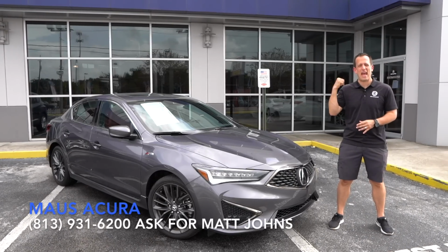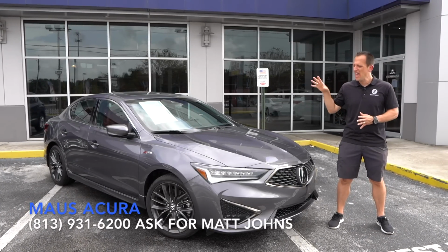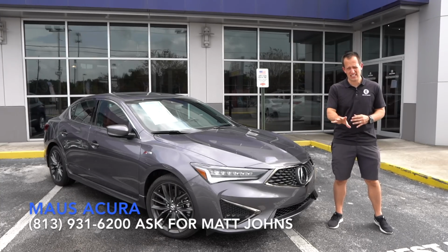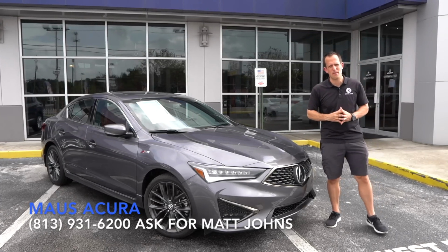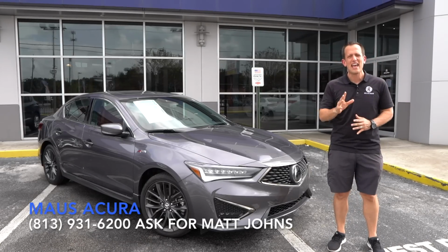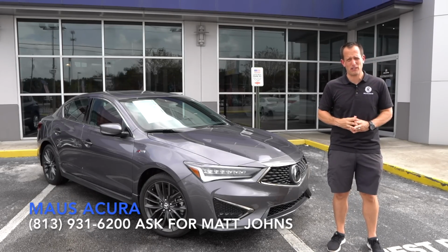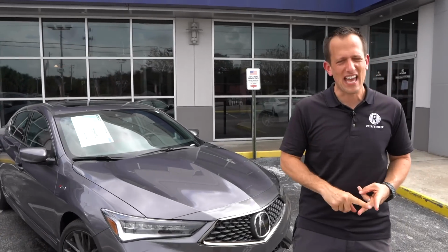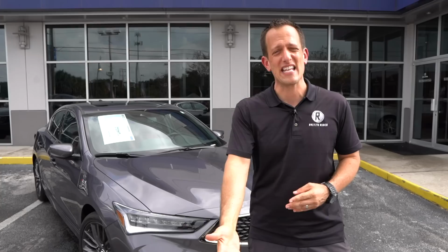I'm back here at Moss Acura of North Tampa, and we have it. This is a 2020 Acura ILX A-Spec. So let's talk a little bit about Acura. Acura is that premium brand from Honda, has been around since 1986, believe it or not. So many iconic names, the NSX, the Legend, the RSX, the Integra.